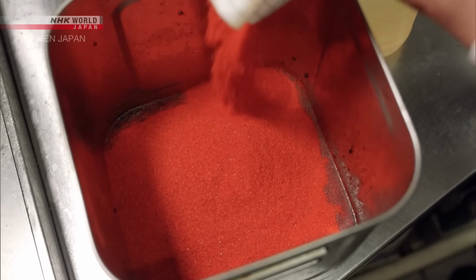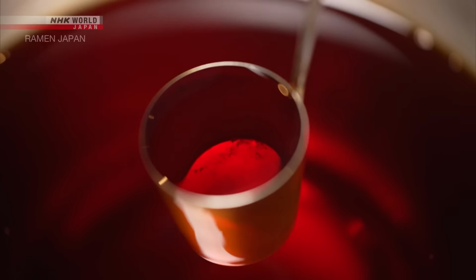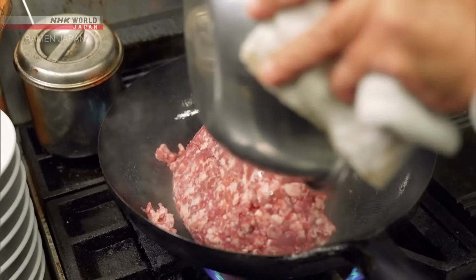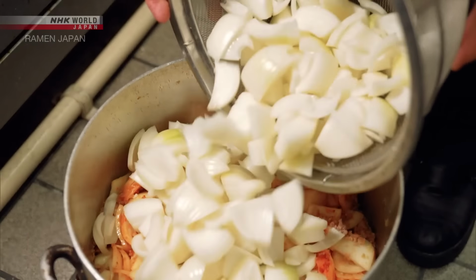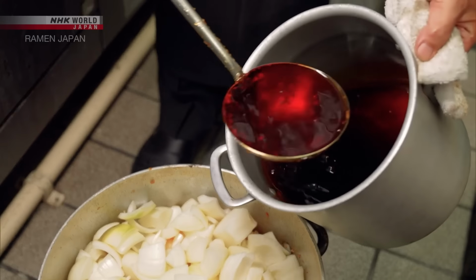Using vegetable oil and red chili powder, this shop makes their own chili oil from scratch. Along with the ground meat and onions, plenty of spicy chili oil is added.